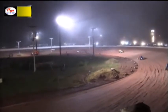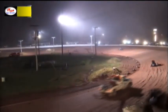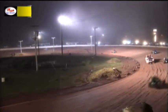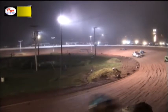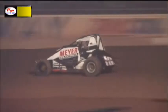Well, in these, you don't have that wing to help keep the front end down, that small wing, and the big wing on top to help with the downforce, and it's also a nice place to land if you're going to flip a wing sprint car. That takes up a lot of the force when these guys flip in those. You don't have that in these. No, it seems like there's no downforce, really.